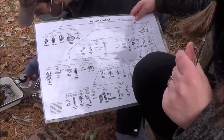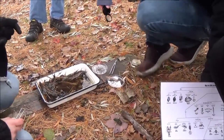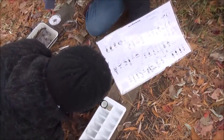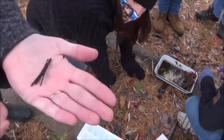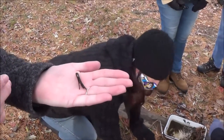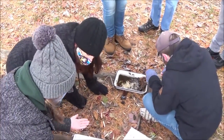Wait, we have a magnifying glass. Oh, you do. I have two of them. Here's an extra tweezer. Ooh, this one? This one is definitely, yes. This is a caddisfly home, so there is a little caddisfly inside of here, and he's glued it together with the logs to protect him. You can tell because it's all gluey. It doesn't come apart very well.